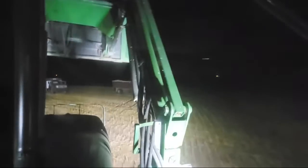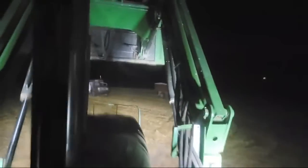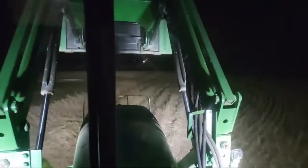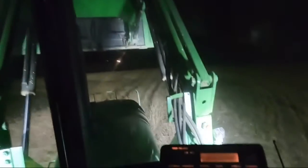The only problem here this evening is my unloading light, or light on the unloading auger, is no worky. Sorry, I'm trying to steer with my elbow so we can get lined up to come in and hit the truck here. So I see the other grain truck just making its way back out here.